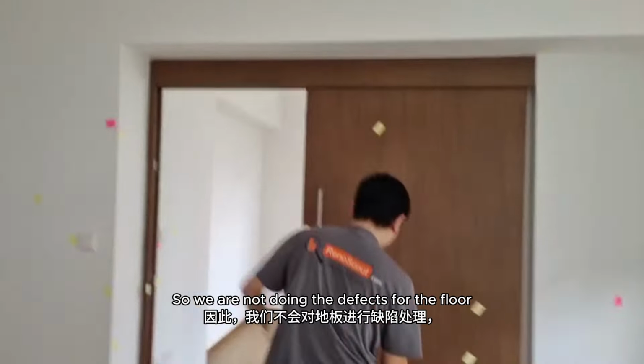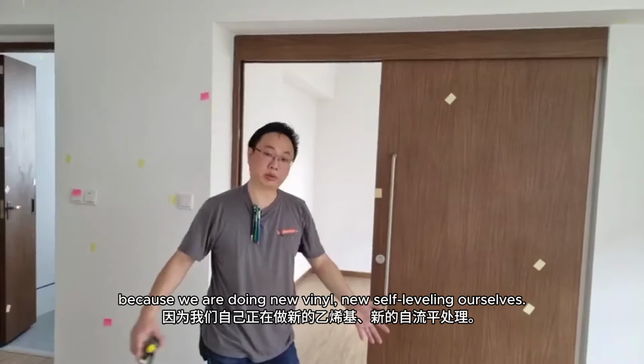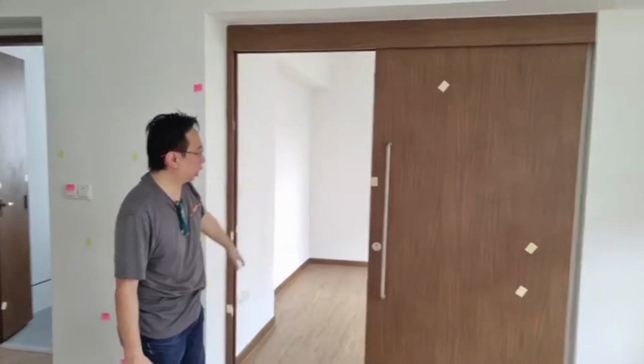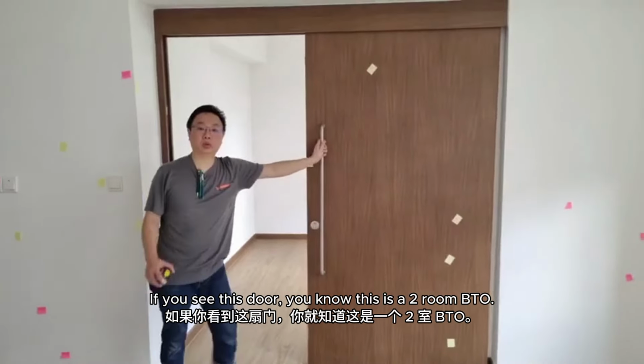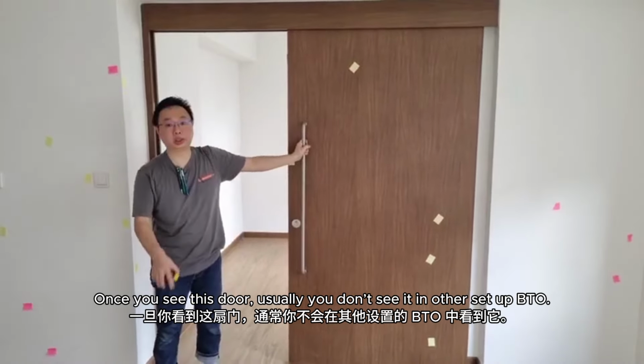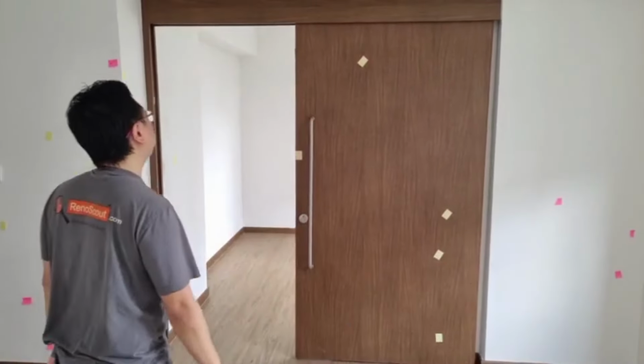Okay, so we are not doing the defects for the floor because we are doing new vinyl, new self-leveling ourselves. We are also changing the layout of the door. Even if you see this door, you may know this one is a two-room BTO. Once you see this door, usually you don't see it in other setups in BTO.